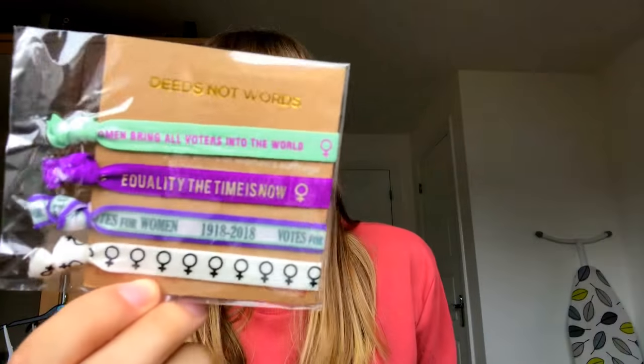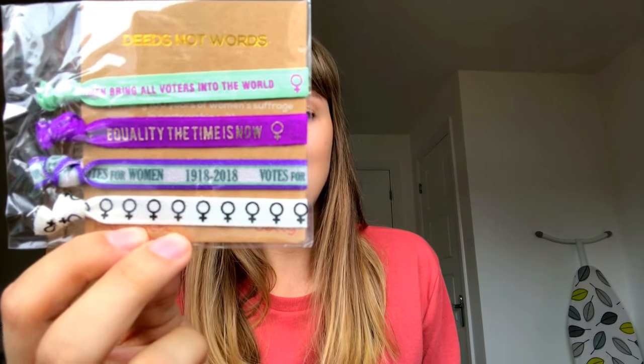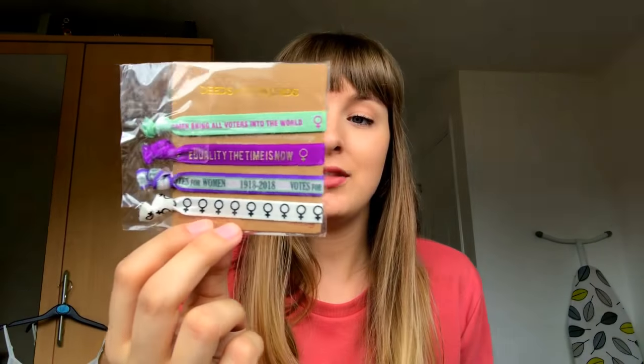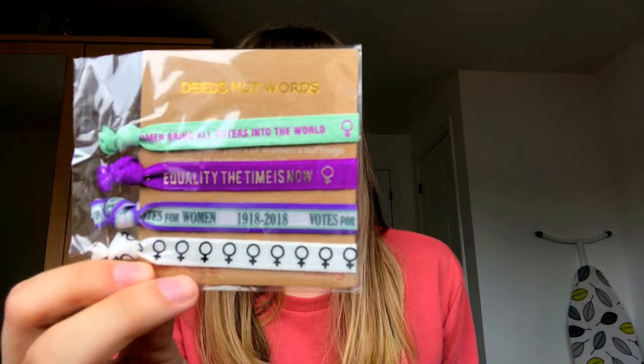So you've got women bring all voters into the world, which is so true. Equality, the time is now. And then the dates, and then the little female symbol. So cute, I love these. I'll probably just wear these as wristbands. Oh, they're so nice. That's so cute. So, so cute.